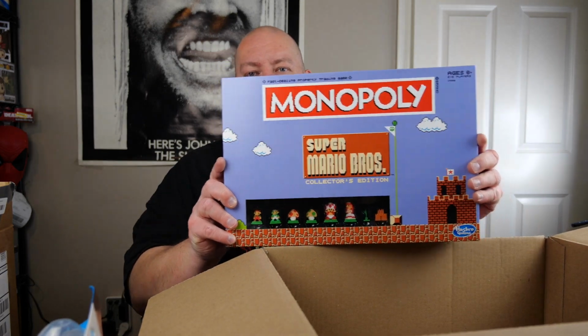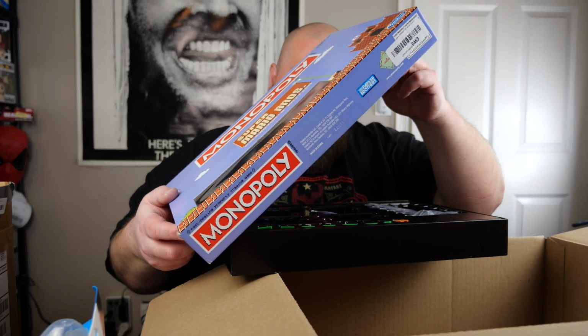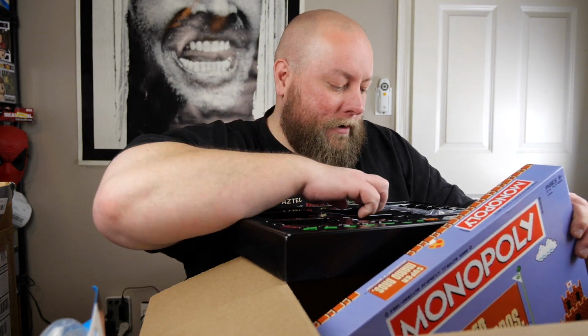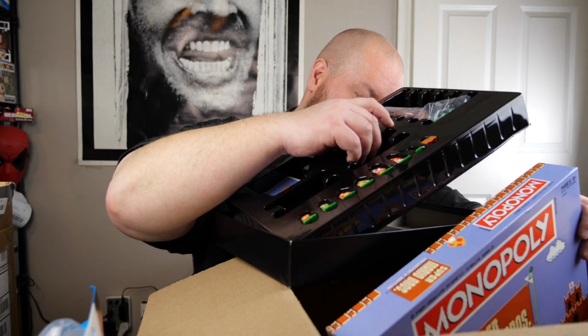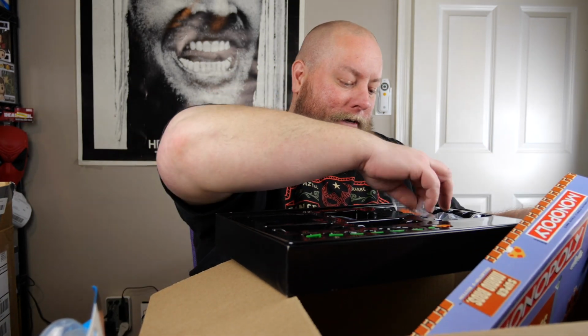Next we got Monopoly Super Mario Brothers. How cool is that? That's a cool toy. Awesome. And the game cards are still sealed. Game boards underneath of the black tray. So that's actually kind of crazy.